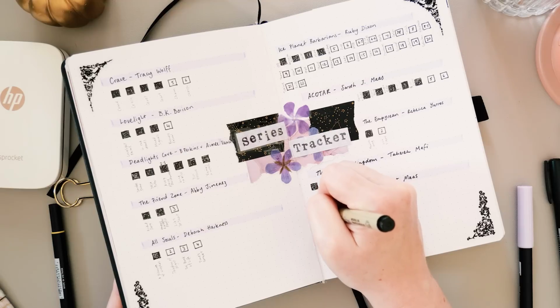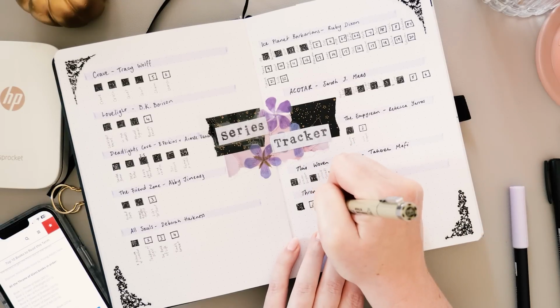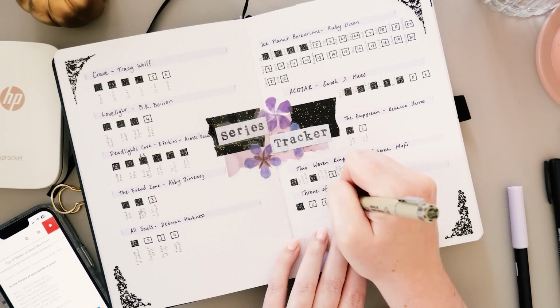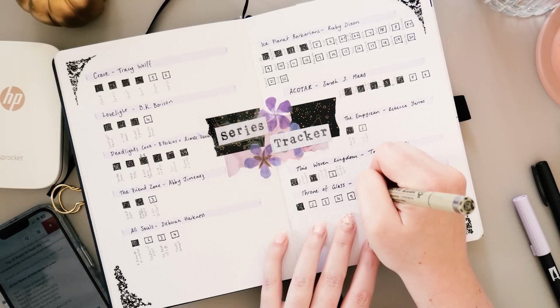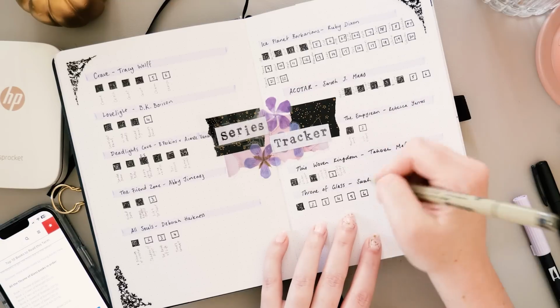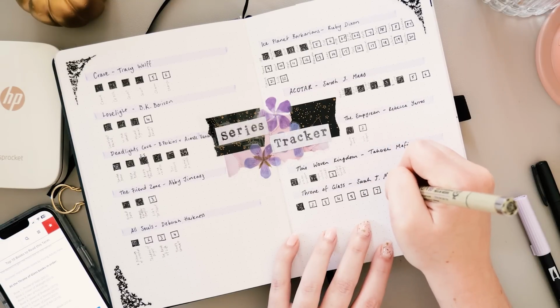And sometimes when I'm prepping my list of books that I might want to read for the upcoming month, I'll refer back to the series tracker to try and incorporate something that maybe has been waiting for me to get to it for a little while. And it also helps to know how many books are in a series that you're about to jump into, because it can be a little bit overwhelming. Like, there's a lot in Throne of Glass, so I've got my work cut out for me there.